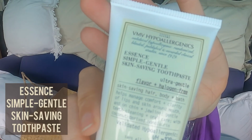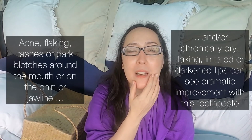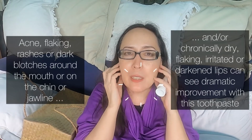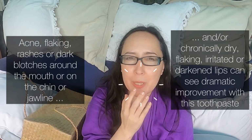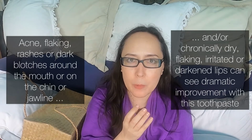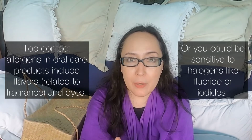This is really interesting because it's such a simple product and the effect is really rather dramatic. If you have acne or rashes or pigmentation around the mouth and chin, even in the jawline, that's stubborn, or if you have lips that are really flaking all the time, a lot of problems there. One common culprit is contact dermatitis. You could be sensitive to fragrance, flavor. Flavors are really related to fragrance.